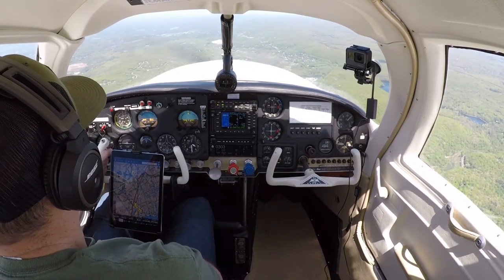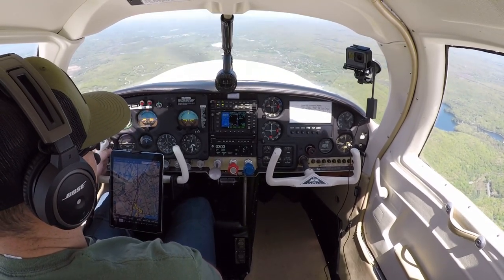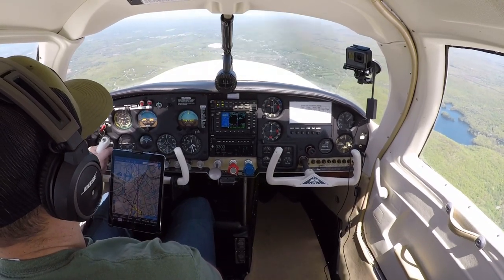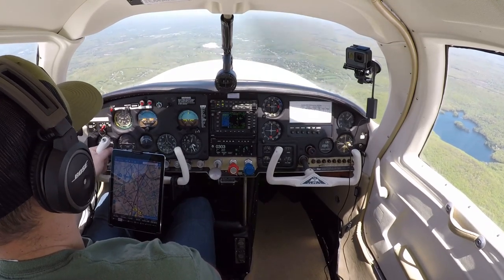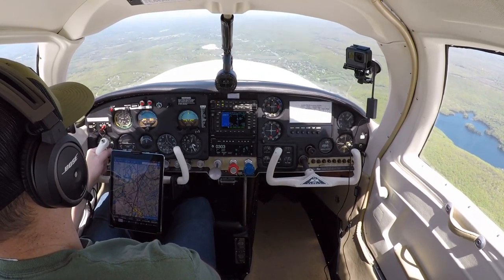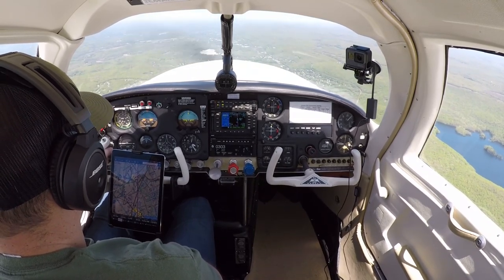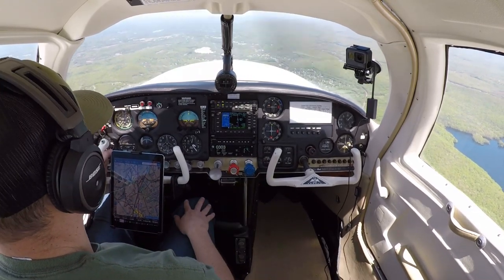AC 4149, turn left heading 190. Heading 190, AC 4149. Jetlinks 54, traffic 12 o'clock, 3 miles northeast bound at 3500 to Cherokee. Jetlinks 54. New York, Foxtrot, November, Golf Alpha with the airfield in sight. November Golf Alpha, cleared visual approach, runway 5. Cleared visual 5, November Golf Alpha.